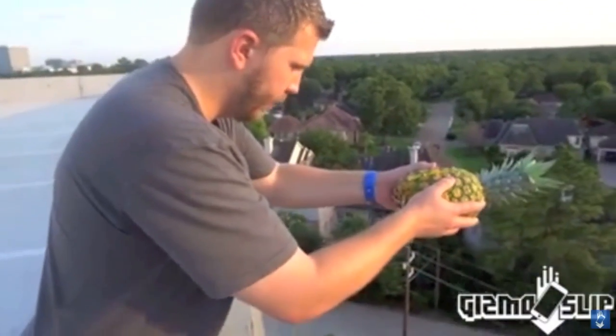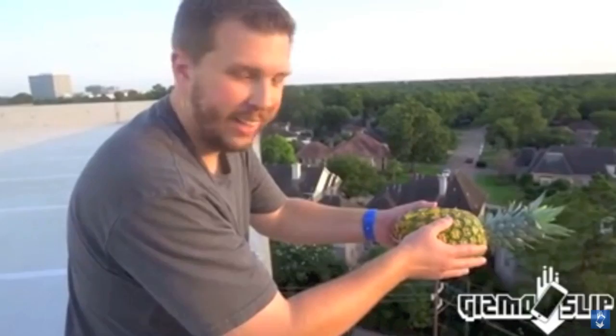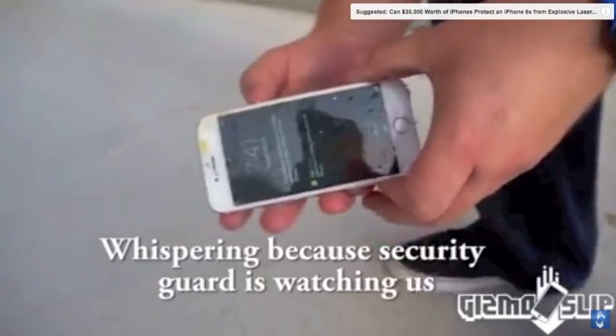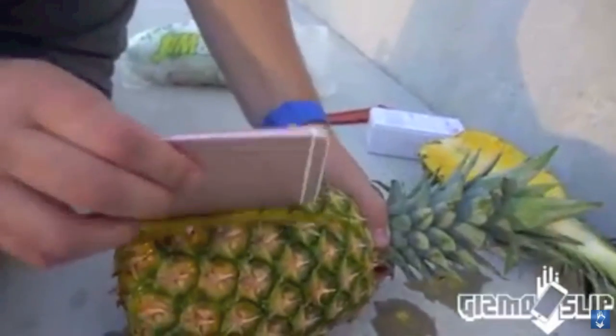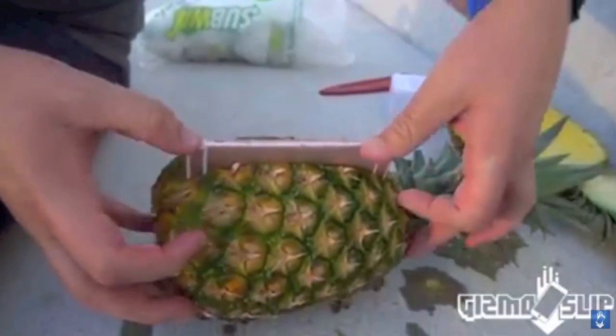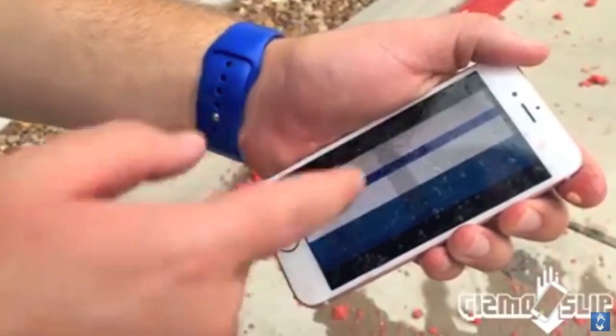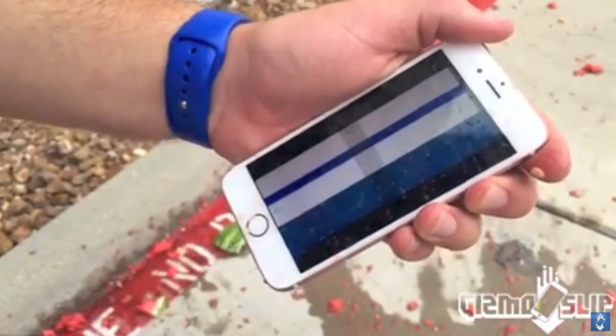Alright, here we go. In 3, 2, 1. Alright everyone, cast your votes now. Did the phone survive? Holy shit, it did. Alright everyone, just throw away your old case. If you really want your phone to survive, get a pineapple. Or a watermelon. I mean, I guess it didn't survive, but it is biodegradable, so care about the earth.